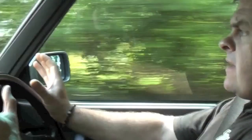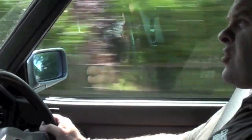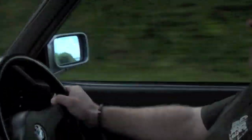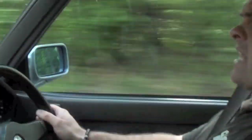Many of you will be familiar with BMW's legendary M88, which is, for those of you who don't know, a straight six, 24 valve twin cam, 3.5 litre, with individual throttle bodies running Motronic, 286 horsepower. That was staggering from a 3.5 litre engine back in 1986 and 87. It gives the car two completely different personalities.